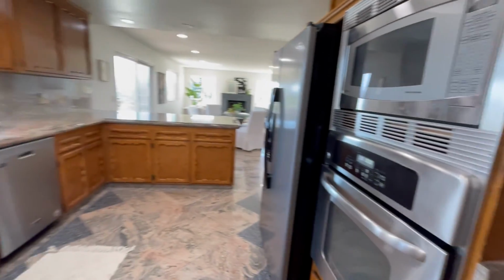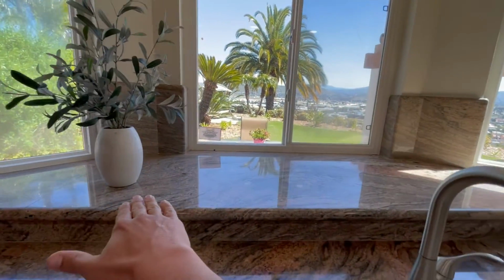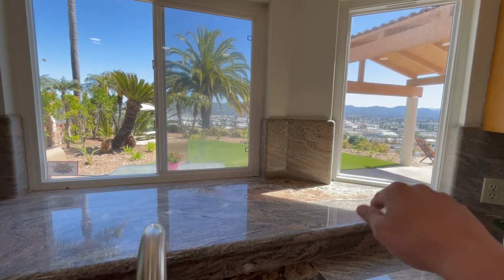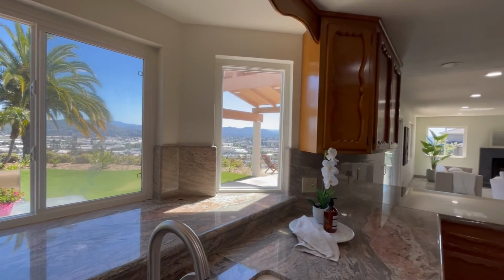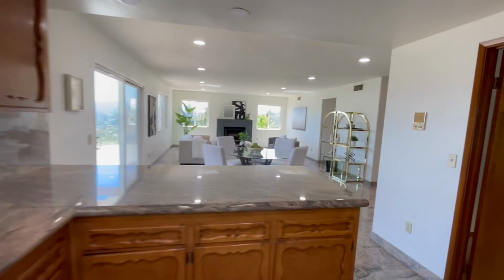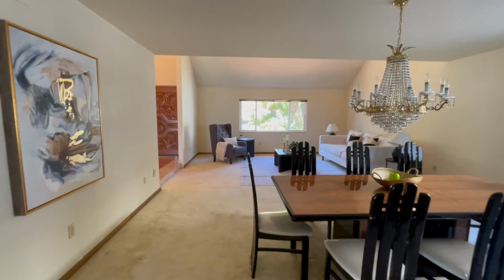And then here, I want to show you this big bay view area for herbs and stuff, all taking advantage of the southern views and eastern views out towards the mountains. Again, look at how big this dining space is, and the formal living room out that direction as well.